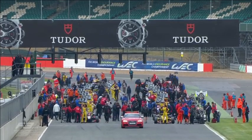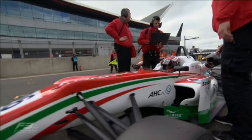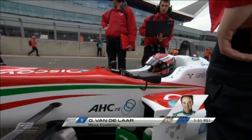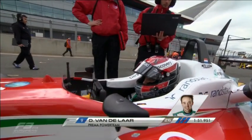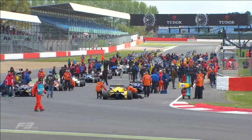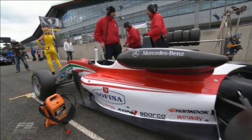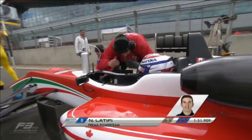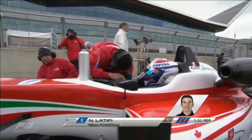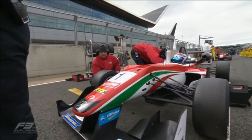Another name who will be looking to go well here at Silverstone, Jordan King, who'll be starting 6th on the grid for this one, the British Formula 3 champion. And there's one of our Dutch drivers, Dennis van der Laar from the Netherlands, one of the Prema Power Team squad. Prema Power Team having a huge number of people here this weekend. 18 team members in total, running their 4 cars. And in the number 1 car for Prema Power Team, he's the Canadian Nicola Latifi. He's actually half Italian.